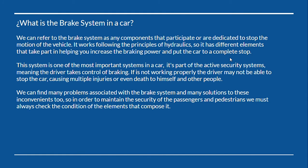And we are going to explain how the brake system works. First, what is the brake system in a car? Well, we can refer to the brake system as any components that participate or are dedicated to stop the motion of the vehicle.